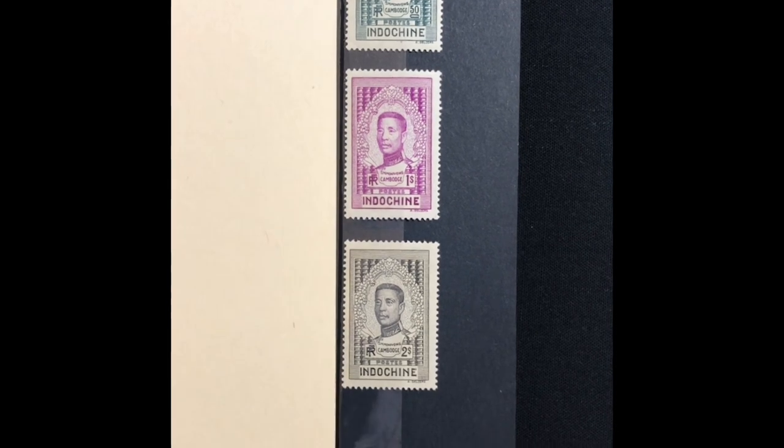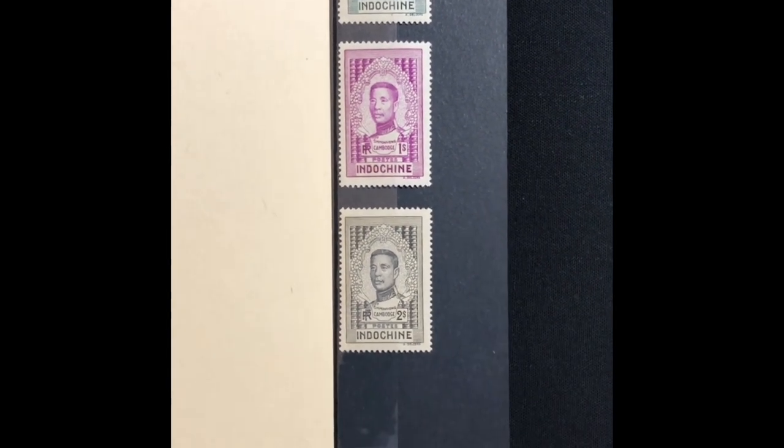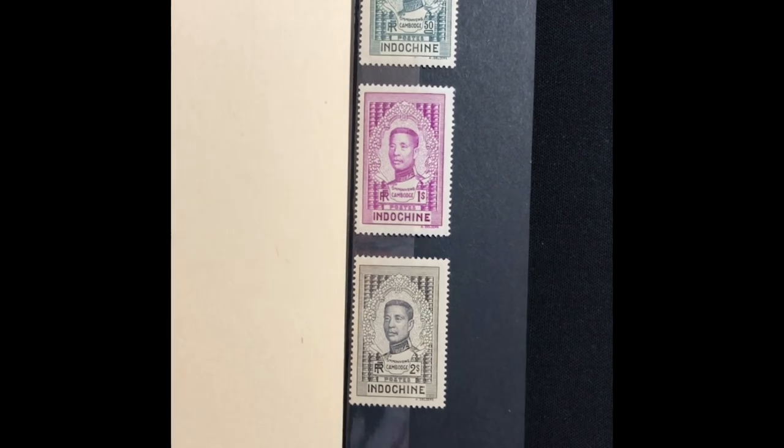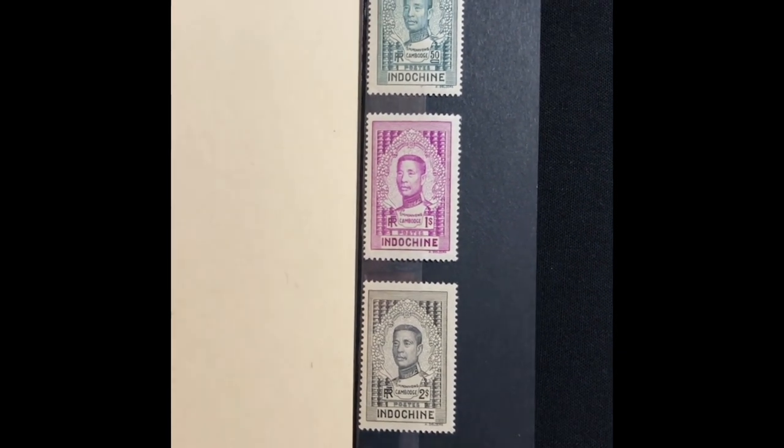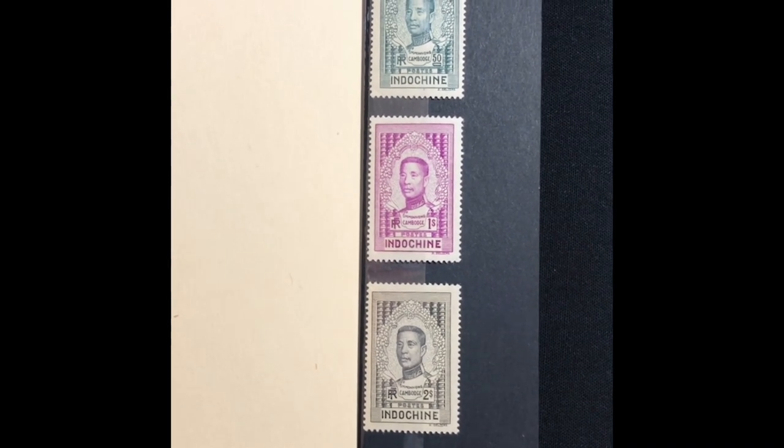This comprises 11 stamps, mint. It's Scott catalog 182 to 192. The price is $26.05 in mint and in used condition.